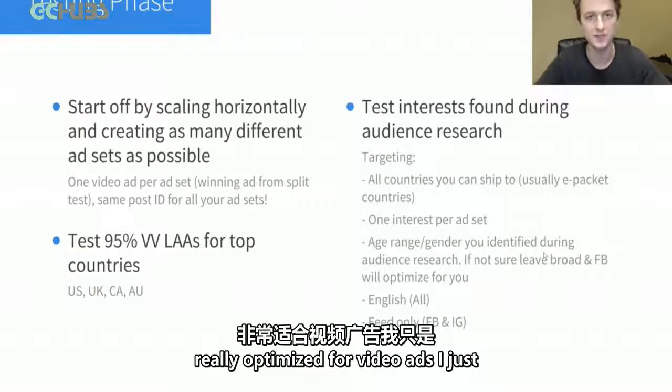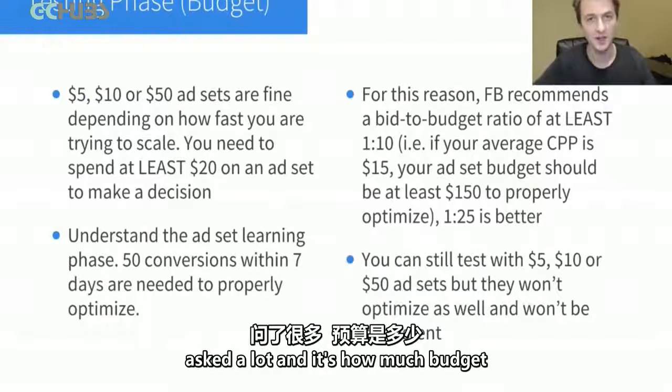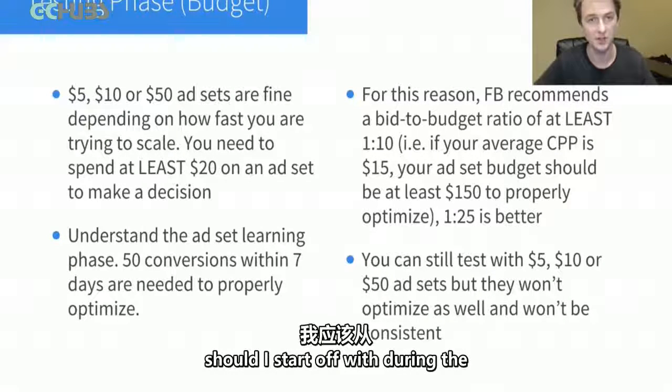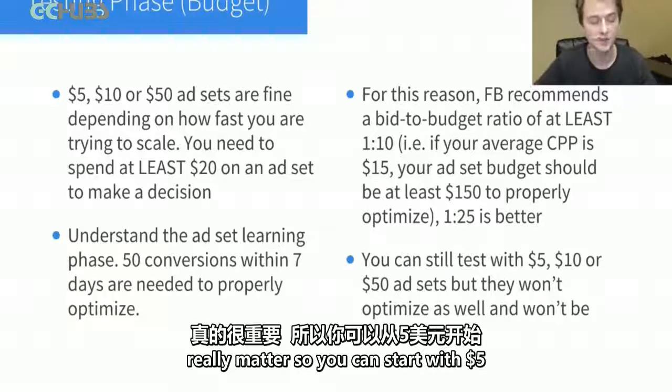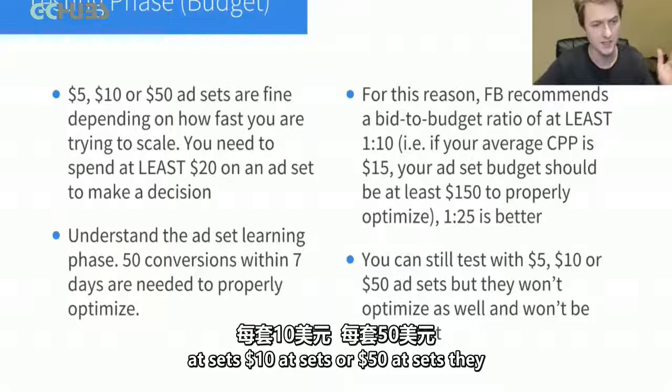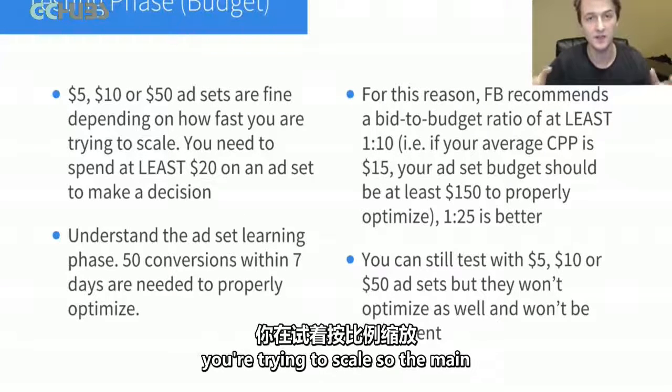Now I just want to answer a question that I get asked a lot, and it's how much budget should I start off with during the testing phase? And basically, it doesn't really matter. You can start with $5 ad sets, $10 ad sets, or $50 ad sets. They all work fine, depending on how fast you're trying to scale.